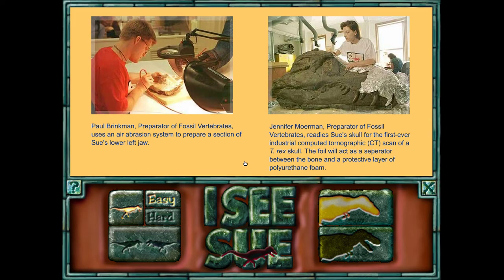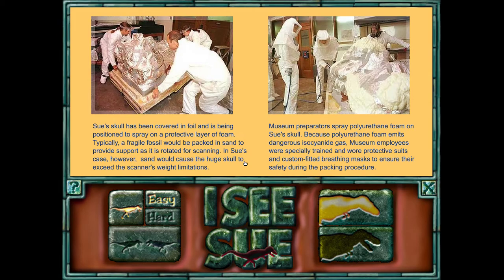Sue's skull is being prepared for special scans. Looks like she could use a teeth cleaning as well. Museum employees had to be specially trained and outfitted to work with dangerous chemicals while preparing Sue's skull for scans. Those spacesuits might have even scared a few dinosaurs.